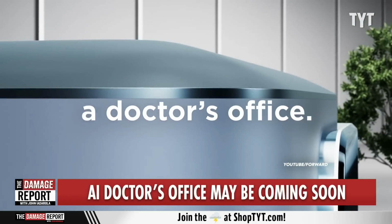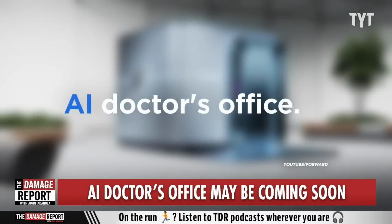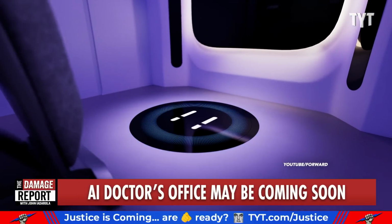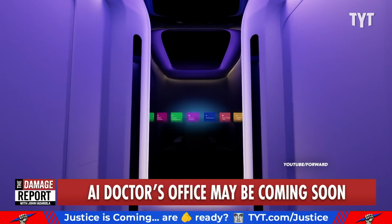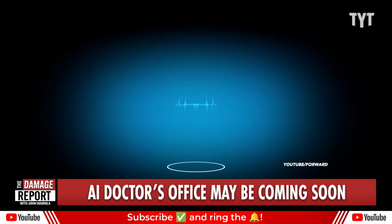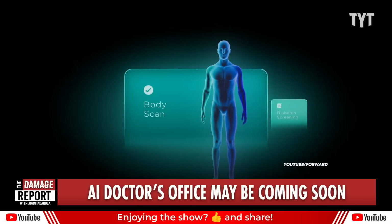This is not a doctor's office. It's Forward, the world's first AI doctor's office. It all starts with the CarePod, an entirely new approach to healthcare with prevention at its core. With health apps, your care team has the latest technology to treat the issues of today and prevent the issues of tomorrow. We'll start by establishing a baseline of your health, diving deep into all aspects of your health, past health history, current health state, future wellness goals, body scan, biometric monitoring, blood testing, and more. It's all about understanding where you are today, where you want to be, and how to get there.